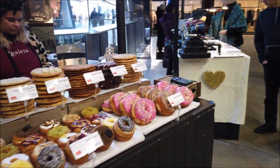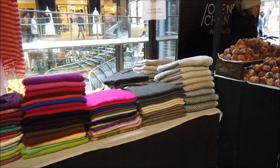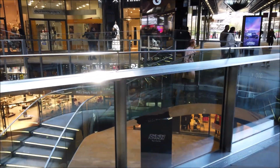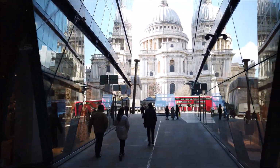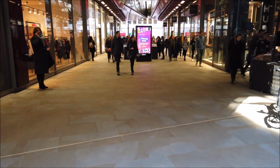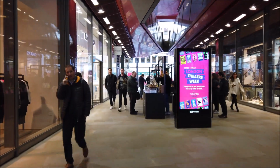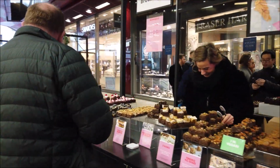Lot more of these. £2.80 for one of those baked items. Got some scarves. Cake hole. 1 for £1 for a donut. I don't know if it's a sliding scale of payment for your 1 for £1, and all under the gaze of St Paul's over there. You can see more shops down here. I won't do a shopping tour. LK Bennett's, M&S Simply Food, and as you can see, absolutely everyone's out for lunch now. Everybody's coming to eat, shop, get out the office for a while. Brownie, God, I bet they are.